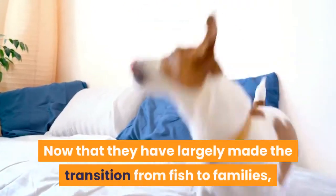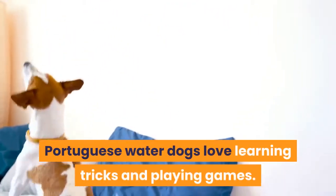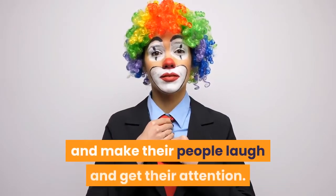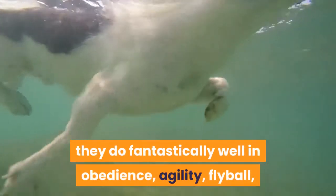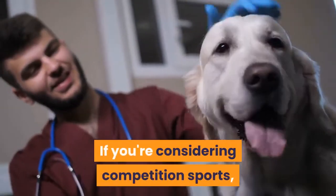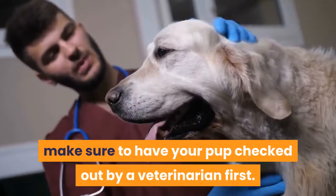Now that they have largely made the transition from fish to families, Portuguese water dogs love learning tricks and playing games. They will often act like clowns to try and make their people laugh and get their attention. If you're looking for a dog to compete with, they do fantastically well in obedience, agility, flyball, and, of course, water competitions. If you're considering competition sports, make sure to have your pup checked out by a veterinarian first.